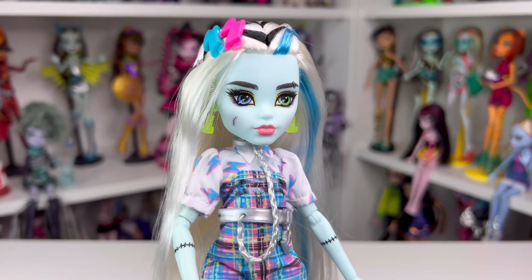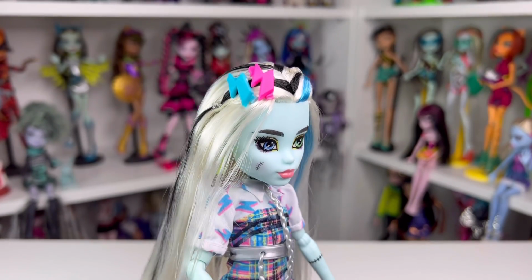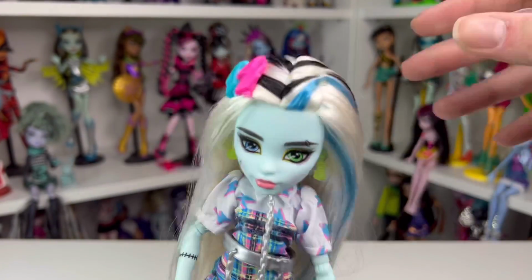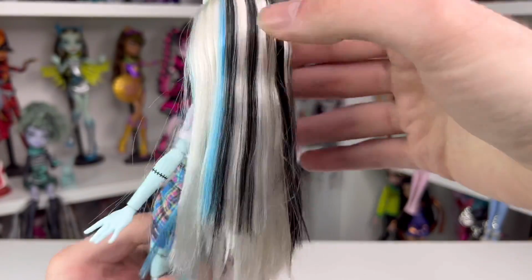So Frankie is still blue, and their makeup is pretty similar to the original core doll that came out, along with the hairstyle. It even has the same clips. So it's platinum blonde. It has some blue streaks in it and some black in it as well. The hair is actually really thick, and I really love it, and it just feels so nice.